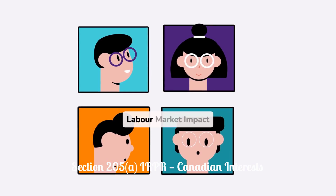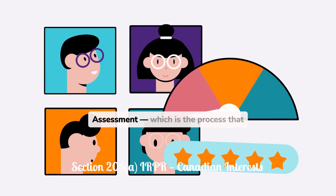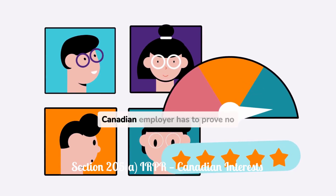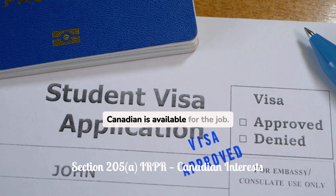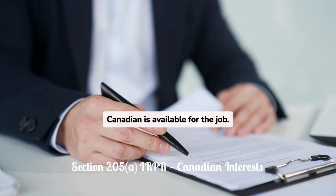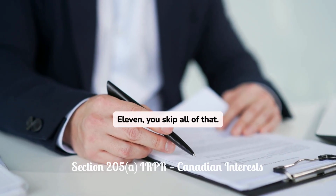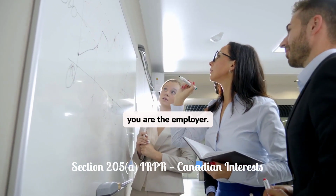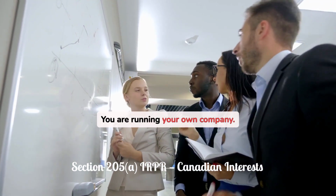LMIA stands for Labor Market Impact Assessment, which is the process that most foreign workers need to go through, where a Canadian employer has to prove no Canadian is available for the job. With the C11, you skip all of that, because you are not an employee, you are the employer. You are running your own company.